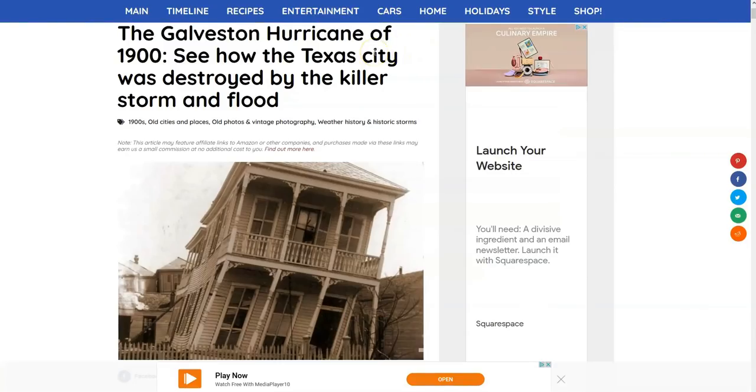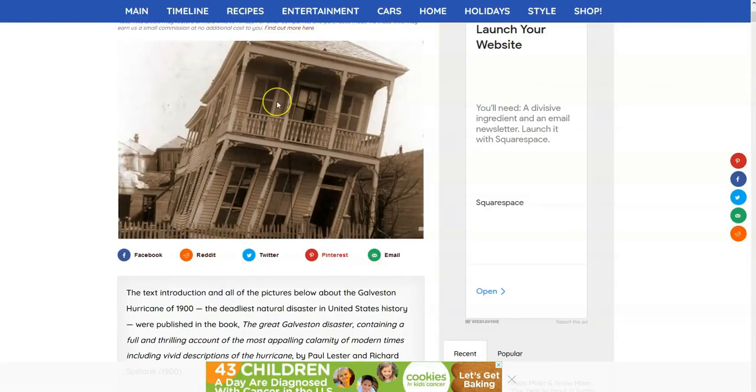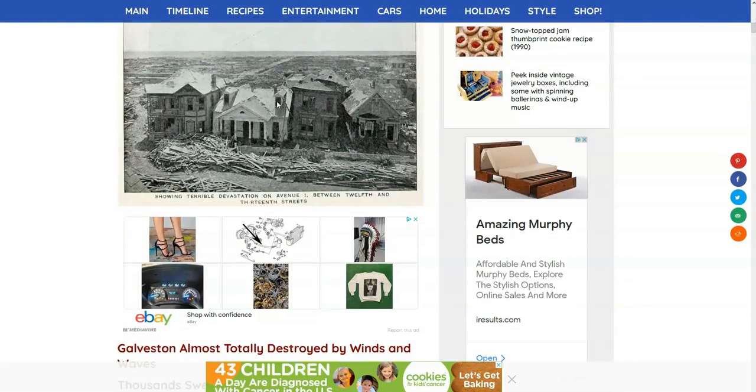Okay, so here we are on Click America, the Galveston hurricane of 1900. See how the Texas city was destroyed by the killer storm and flood. So now this is clearly a wooden building, a wooden house, and it's kind of sideways. And okay, that's a very interesting shot. Look at this, all this wood.